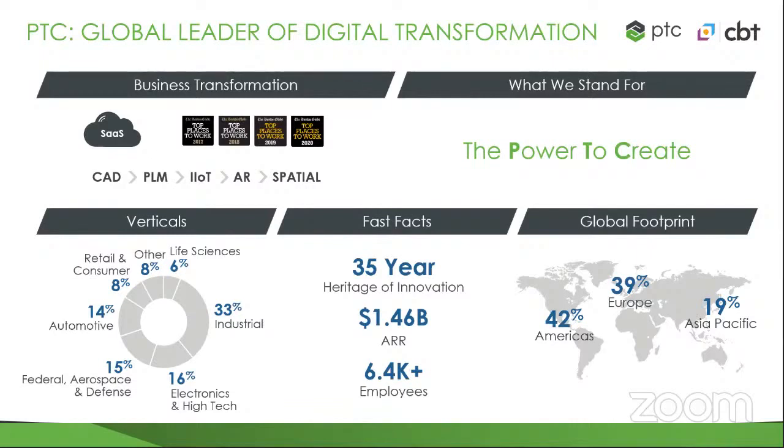So we're a global company working in many different verticals. We have a very big ecosystem of partners, software integrators, resellers, and so on, that really help us drive real, tangible operational value to our customers.